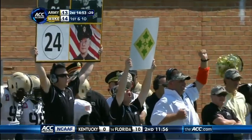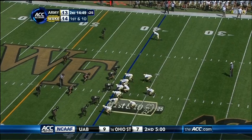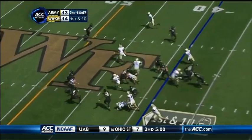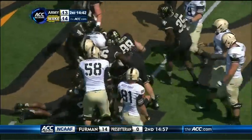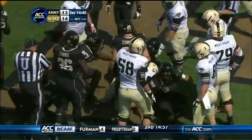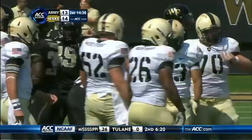First play from scrimmage, a 3-yard gain. Gives Army a first down after Larry Dixon got it close. Here comes Brown. Nice big hole off left guard. Into a host of tacklers, just 4 yards shy of midfield. It's going to be a nice gain of 7 on the play.